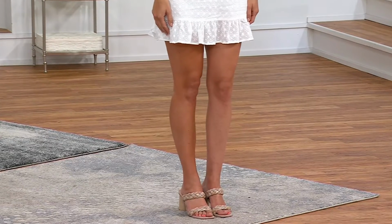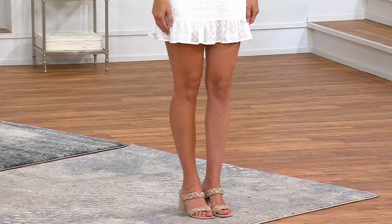When I use this, my husband will say to me, "Why do you look tan?" And I'll be like, "Well, geez, thanks." And you don't even have to wear foundation.